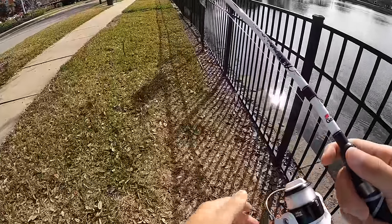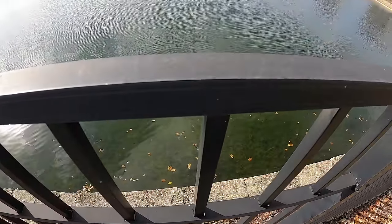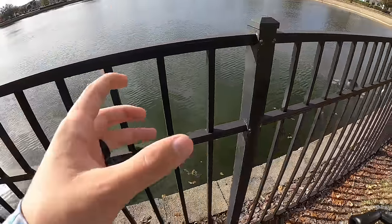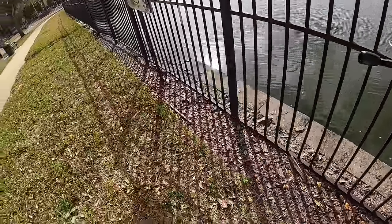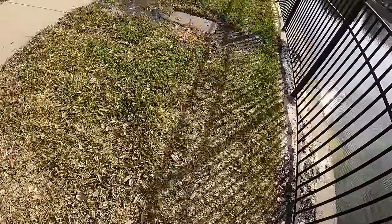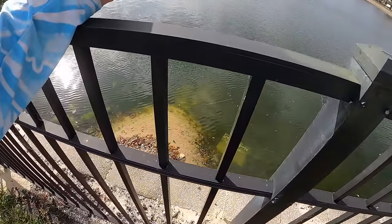Nah, this is actually wild to me. So in this area that I'm at, I've seen at least three or four fish that are in their own specific area. Oh, hey, what's up, turtle? It's just so interesting because they're looking at the bait, but it's like they know not to eat it.